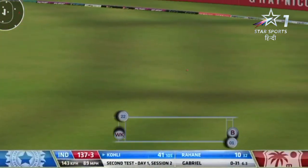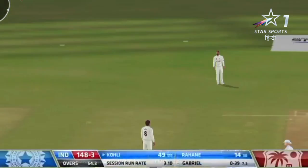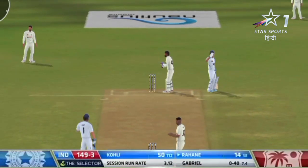That's a terrific shot, cracking shot. He's bowled a few half volleys. Gabriel. Well, that's it. Well, that is his 22nd time that he's gone past a half century.